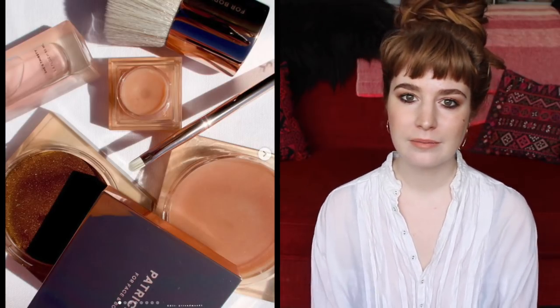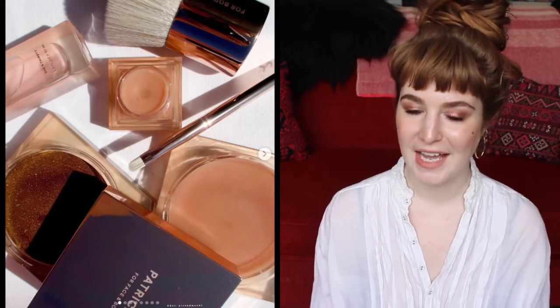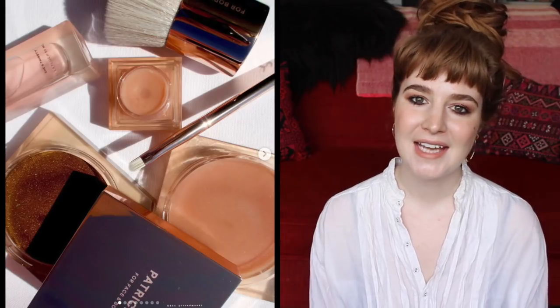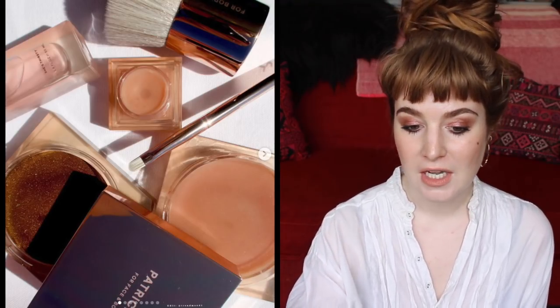So the lip balm, fine. I'm sure that it's lovely. I'm actually sure that it's really lovely. But I just have lip balms, and it's a utilitarian product to me, and it's not the kind of thing that I would buy a luxurious version of when I already have perfectly serviceable versions of it.